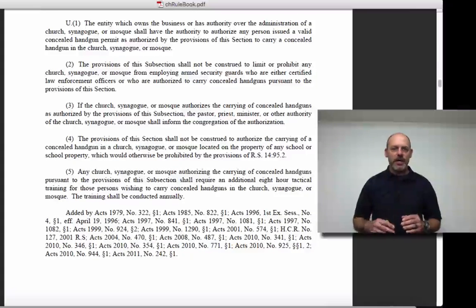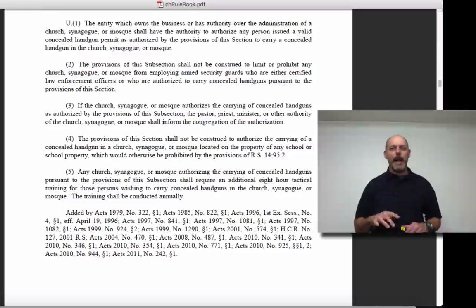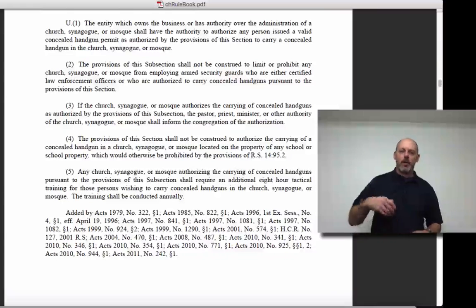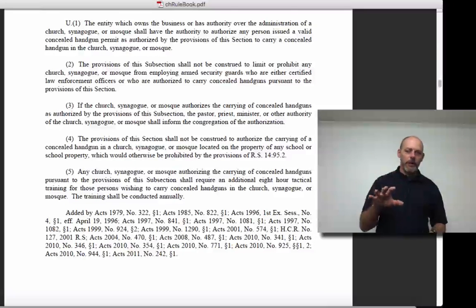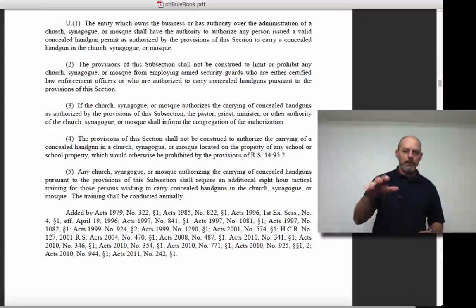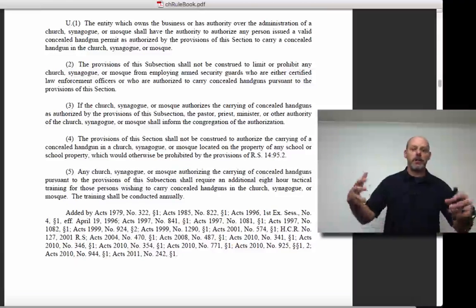If the church, the synagogue, or the mosque authorizes the carrying of concealed handguns as authorized by the provision of this subsection, the pastor, priest, minister, or other authority of the church, synagogue, or mosque shall inform the congregation of the authorization. So whoever is in charge or is the leader of worship is going to inform the congregation that they have authorized those in the congregation or those in that facility to carry concealed handguns. And so it has to be made known to the participants.